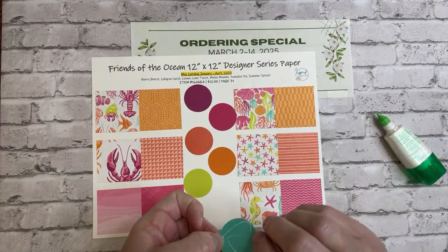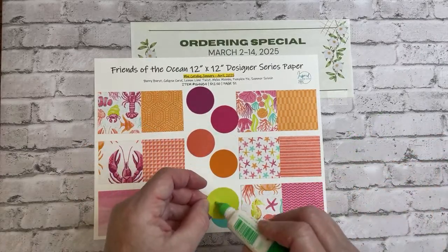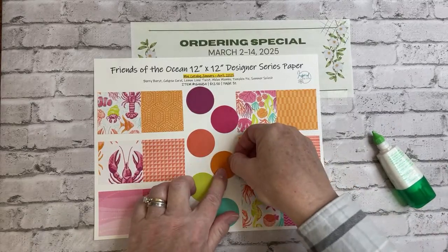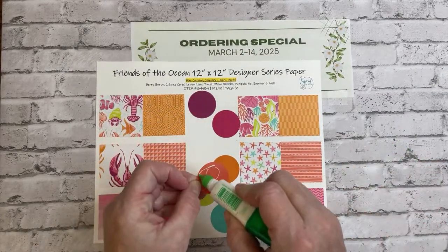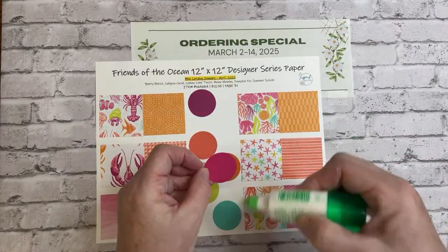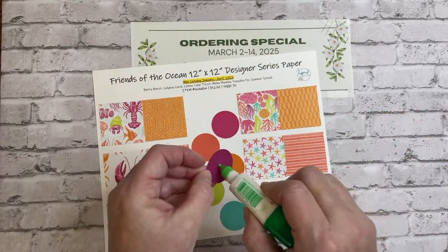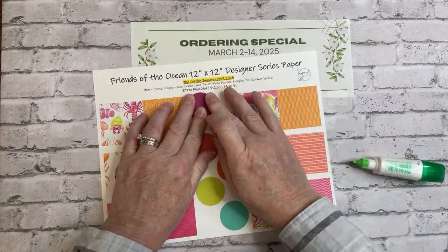So I'm just going to add the glue. Again, I work from the bottom up. And with 6, I go at an angle. We'll just keep moving all the way up and hope that I have enough room. I try to put about 1/4 inch in between the circles too, just for a little bit of consistency. Looks like this one will be okay. Just barely though. This also helps you learn your colors as well.